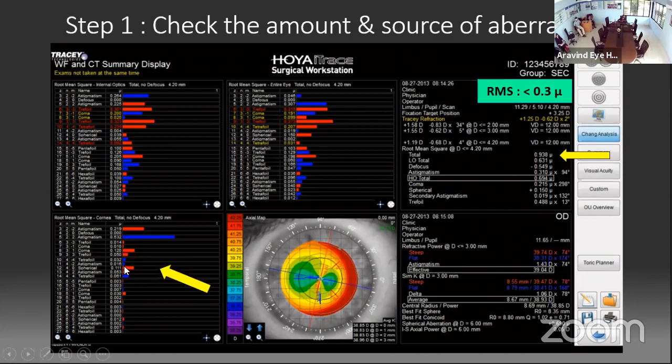And these are the specific RMS bar graphs, which are seen in this Chang analysis, formulated by the famous cataract surgeon, Dr. David Chang. It will give us the magnitude of the aberrations also. The wavefront maps, which we saw earlier, are being replaced by these RMS bar graphs. In this patient, all of his higher order aberrations are arising from the internal optics. So it is okay to proceed with the cataract. After cataract, when you remove this internal optics, he is going to have good vision postoperatively.